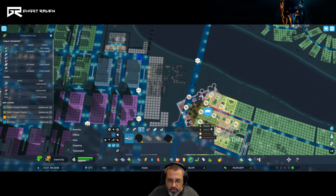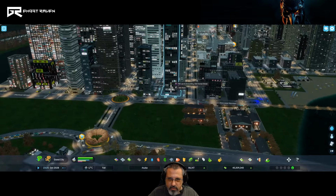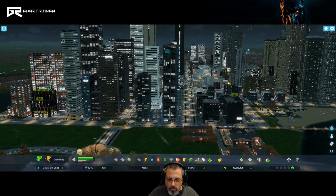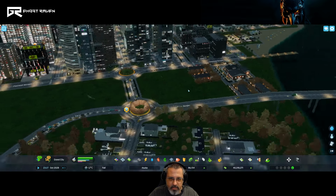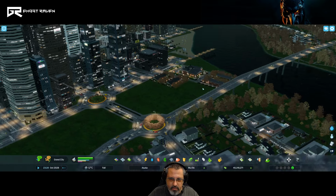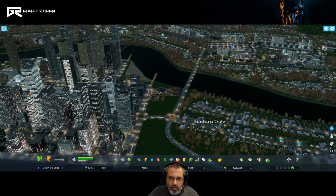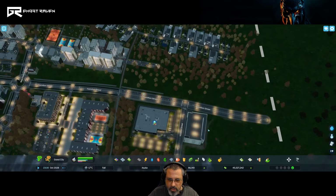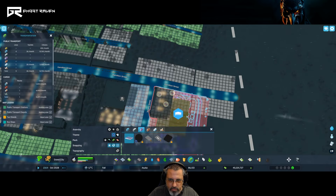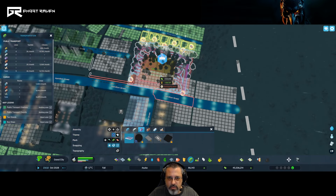I might want to just change this intersection, because this is the main road over here, which runs all the way down, so it makes sense that this intersection would be here. Okay, so let's do that. Let's drop the Tram Depot in. We can always move it around and change it at a later stage.